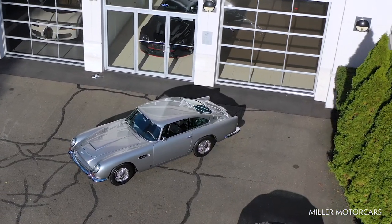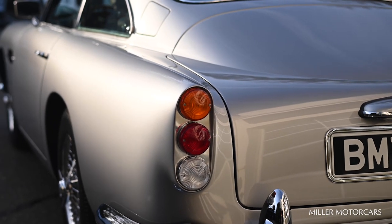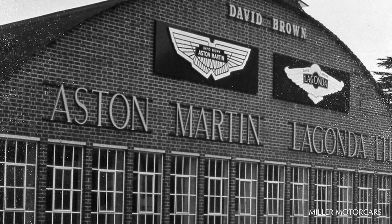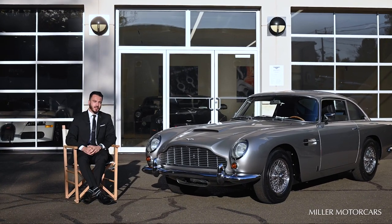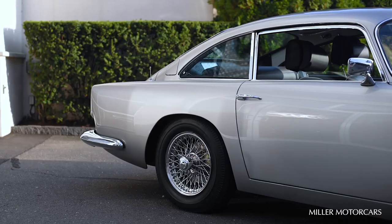Back in the early 1960s, British automobile manufacturers were producing roughly 5,500 cars per day, of which just 3 of those came out of the Aston Martin factory. The DB5 was certainly an exclusive car. In 1964, the base price of this vehicle started before options at 4,489 British pounds.